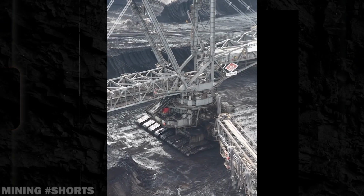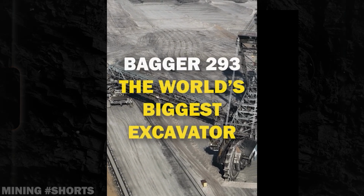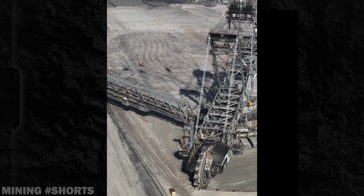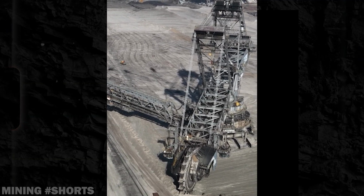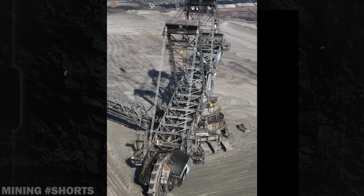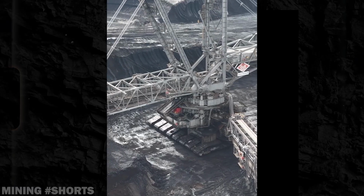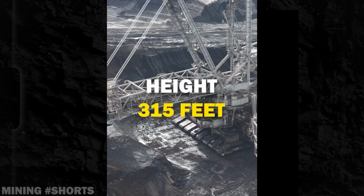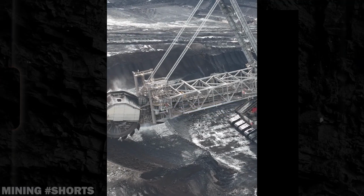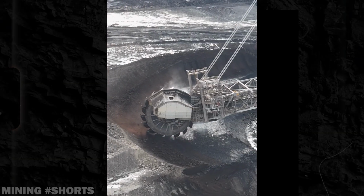This is the biggest excavator in the world. You won't find a larger excavator than the Bagger 293, commissioned in Germany's coalfields since 1995. Absolutely insane in size, the massive machine was also built at an insane cost estimated at $100 million US. Holding the Guinness World Record for the tallest terrestrial vehicle, the 293 is 96 meters tall, 225 meters long, and weighs 14,200 tons, which translates to a staggering 31.3 million pounds.